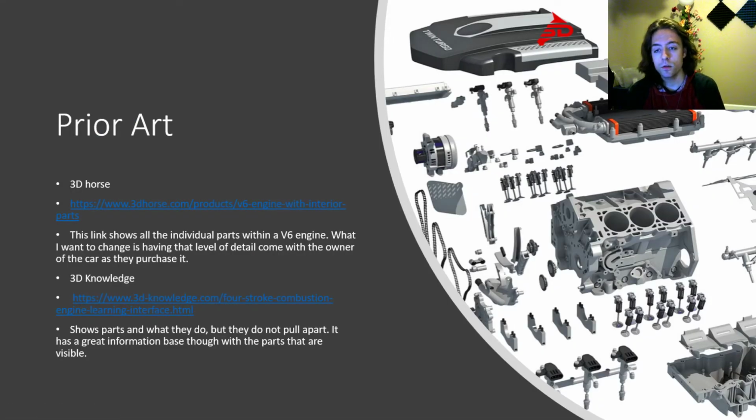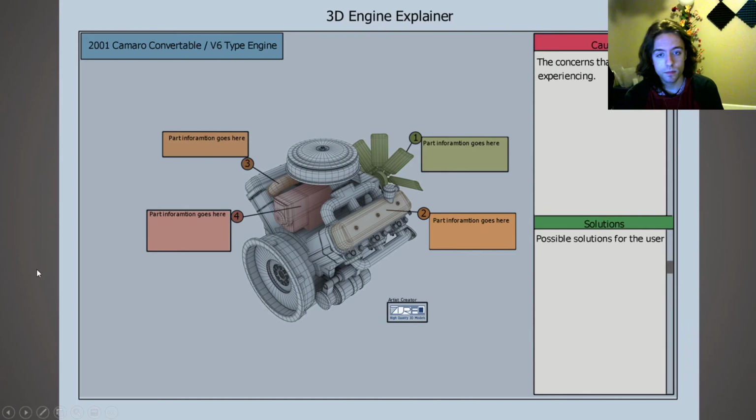For prior art, I have 2 main links that I'm working with. We got 3D Horse and 3D Knowledge. 3D Horse is basically explaining or showing all the parts, but it doesn't really go in depth on what they are. And the 3D Knowledge is explaining all the parts, but with only like 5 or 6 options. 3D Horse also has their markup price for $189, almost $200 for their program of a V6 engine. So I definitely want to do something like that on my end, but definitely we'll need to get there first.